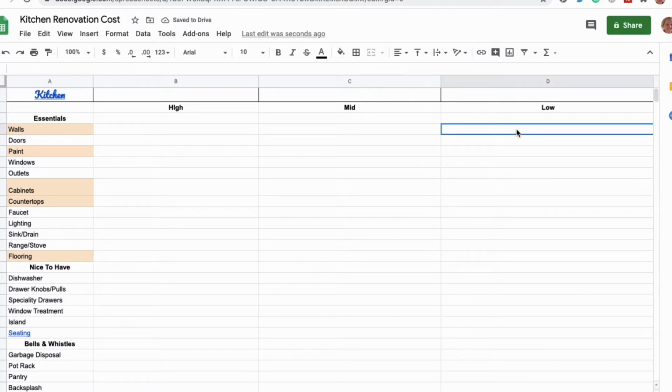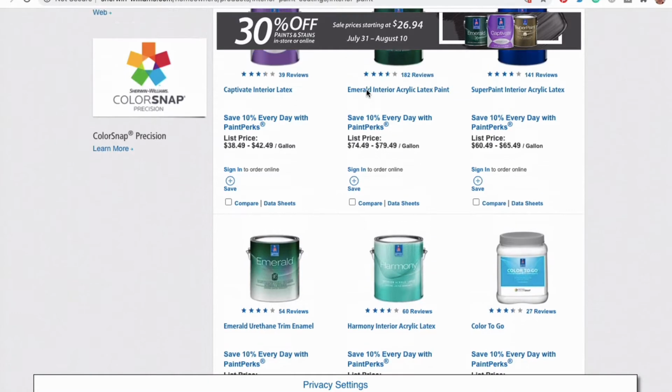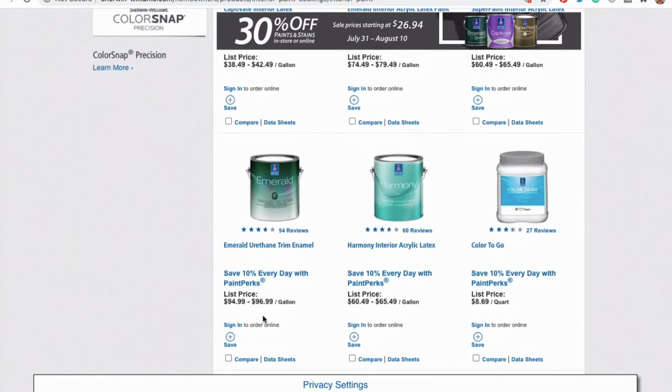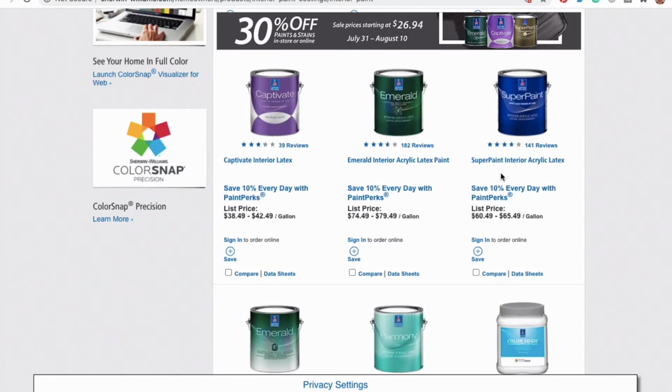What I mean by low end is if you come over here, this is Sherwin-Williams, and you can use whoever you want. This is just who I plugged in because they're local to me. And you can go anywhere from $60 to $65 a gallon to, look at here, they're emerald. Oh, we're not using an enamel. Forget that. Let's go right here. Acrylic latex super paint. This is $60. And then I know that they have a low end. They change their names sometimes, but Captivate interior latex can be as inexpensive as $38.